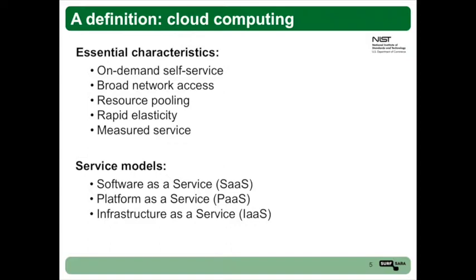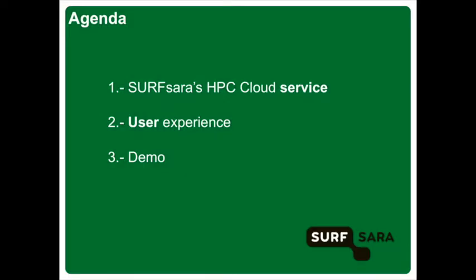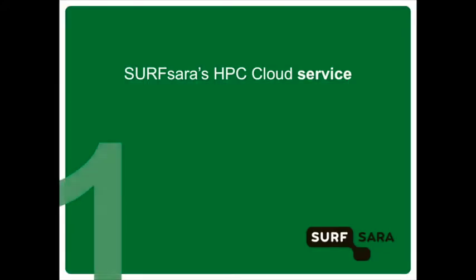So these concepts can all be a bit vague and difficult to get a grasp on the first time you look at them. So don't hesitate to ask further questions. I'm going to touch briefly on the agenda for today. In my part of the presentation, I will define the cloud computing service that SURFsara offers, that is called the HPC cloud. Then I will explain what the user actually feels and sees when they are using the system. And in the end, I will show a bit of the user interface so that you can get a full grasp on an actual system. So without further ado, let's touch on SURFsara's HPC cloud service.